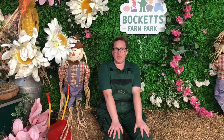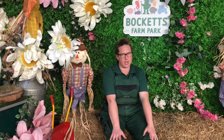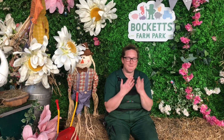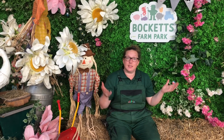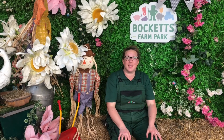Now today we're going to go and explore some more of our animals, and some more of our unusual animals today. We're going to go meet the llamas and the alpacas. Now llamas are my favourite animal. I wonder what your favourite animal is. Now llamas and alpacas don't live in the barn here, they're outside, so we need to go and find them. Let's go.